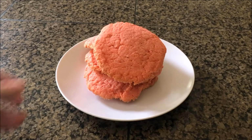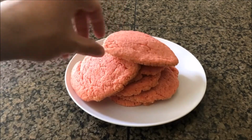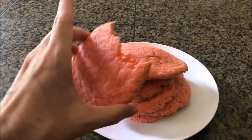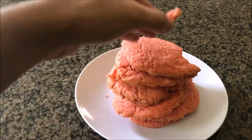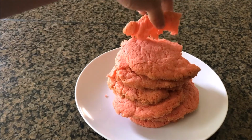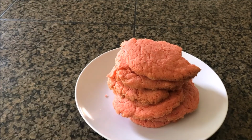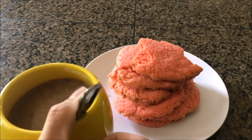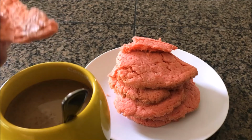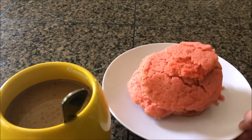So as you can see, my cookies are done. They are really soft. There's some soft cookies, but they're done. They're done for sure. Taking this one. Look at how soft they are. Let me take this little chunk, which is from the one on the top. They're not bad. My expectations for these were really, really low, but they're actually not that bad. Some coffee. Let me dip it inside the coffee. Oh. Probably should have left them in there a bit longer.